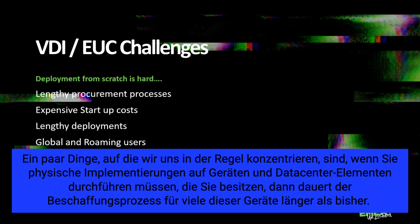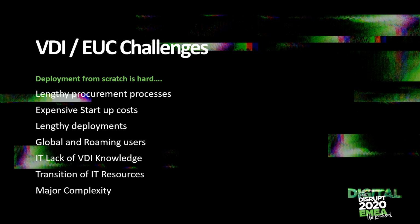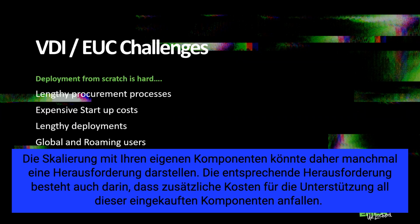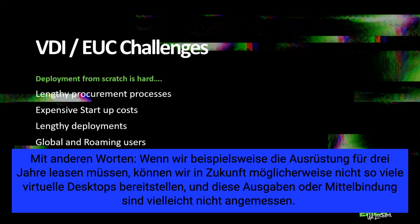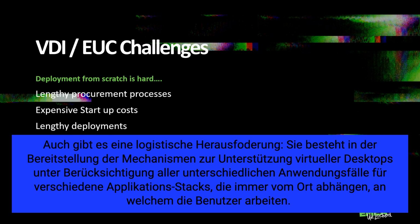If you have to do physical deployment on devices and data center elements that you own, then the procurement process for a lot of that equipment is taking a longer time than it used to. So scaling up with your own components can sometimes be challenging. Also, the corresponding challenge for that is that there's additional cost that has to be allocated to support all those component purchases. And that time frame may not be something that matches up with the length of time that we're going to have extended remote work. In other words, if we have to lease the equipment for 3 years, for example, we may not be running that many virtual desktops in the future, and making that expenditure, that commitment of funds, may not be appropriate.